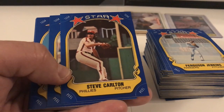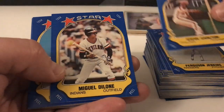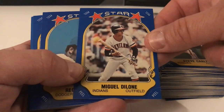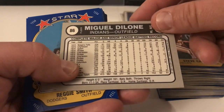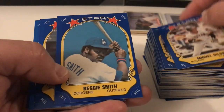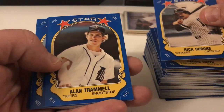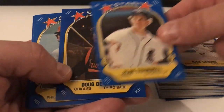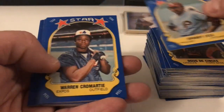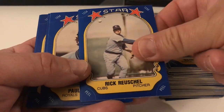Steve Carlton. Really odd photo, more of this than him. Strange, very centered. Miguel Dilone, I think that's how you say his name. He's like a speedster for the Indians back then. He had like 51 stolen bases. I remember he was pretty fast, that guy. Reggie Smith, the great player with the Dodgers. Rick Cerone. Alan Trammell, great shortstop for the Tigers. Doug DeCinces. Sparky Lyle. Warren Cromartie. Rick Rhoden.